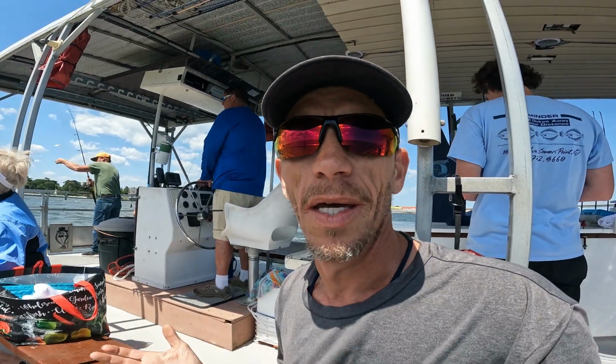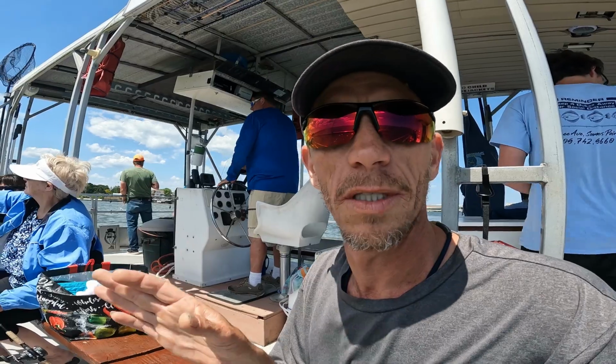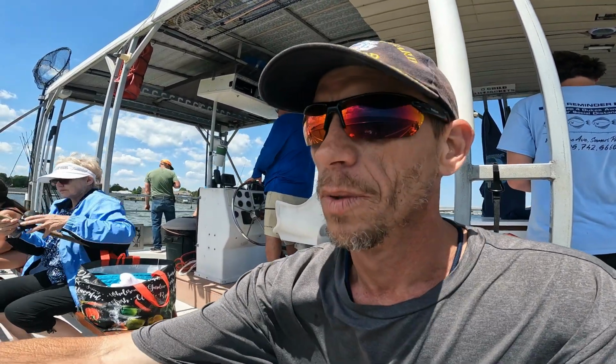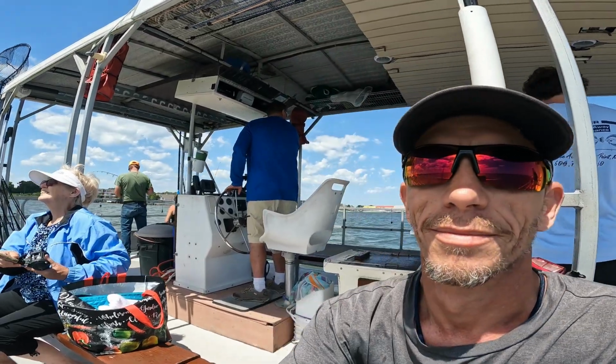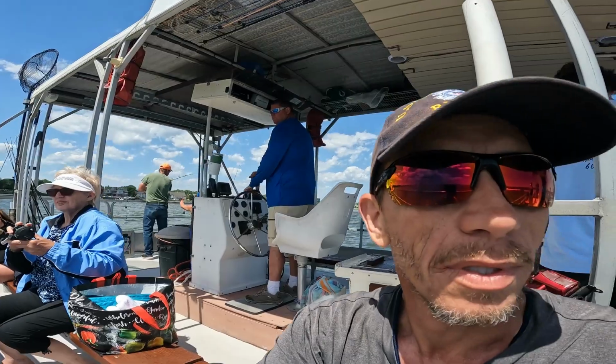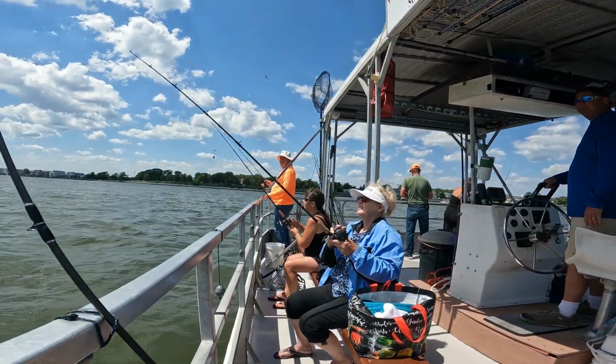What the captain does is the captain will get us into a good location, and then he'll steady the boat so we're not drifting as bad, and then he'll let everybody know when it's time to drop your lines. Okay, go ahead. We're in 20 feet of water. Okay, we're in 20 feet of water and we can drop the lines.